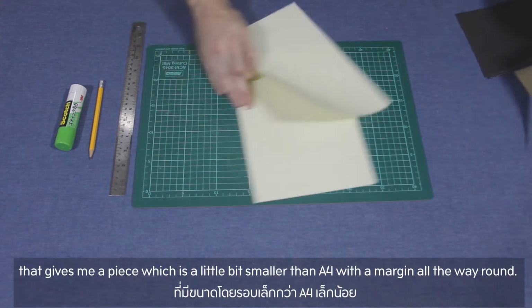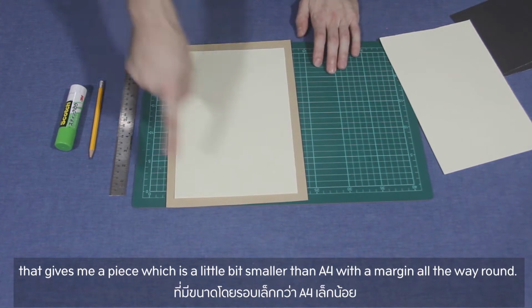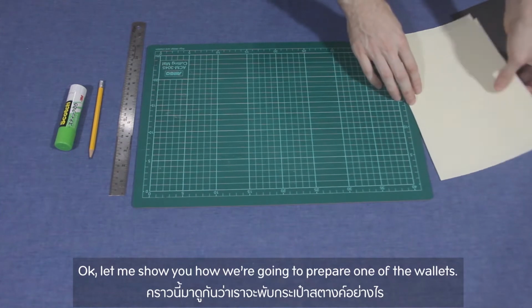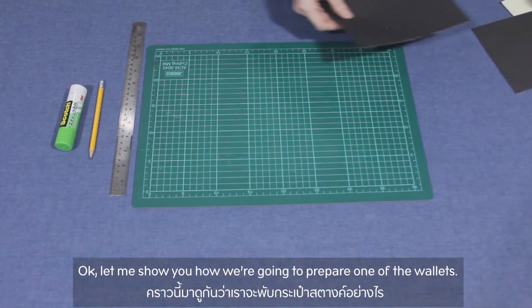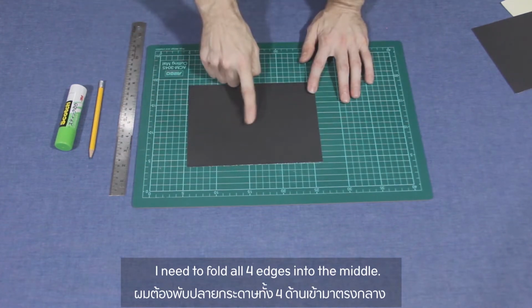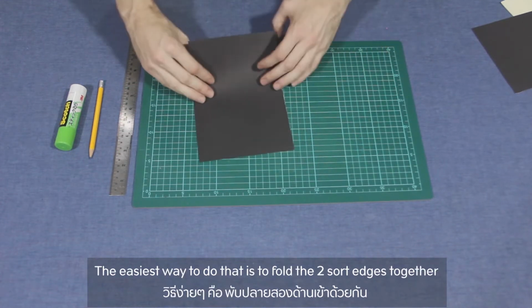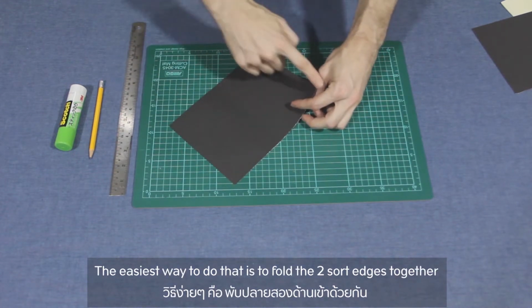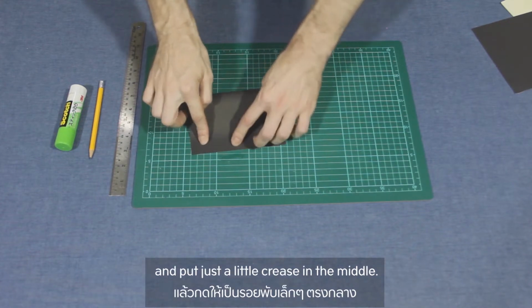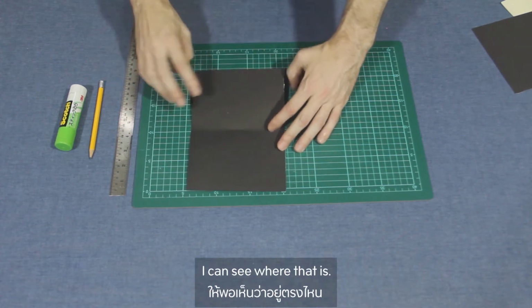So now you can see that gives me a piece which is a little bit smaller than A4. There's a margin all the way around. So this is perfect. Okay, let me show you how we're going to prepare one of the wallets. I need to fold all four edges into the middle. So it helps to begin with if I know where the center line is. The easiest way to do that is to fold the two short edges together and put just a little crease in the middle. So I'm just going to squeeze down with one finger. That puts a little crease right here. I can see where that is.